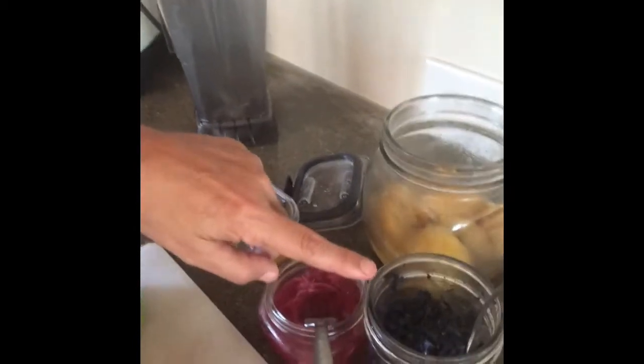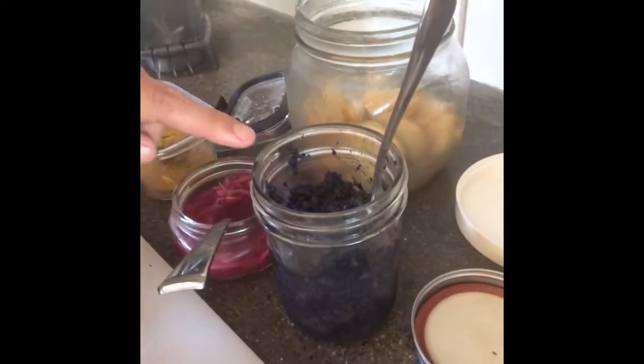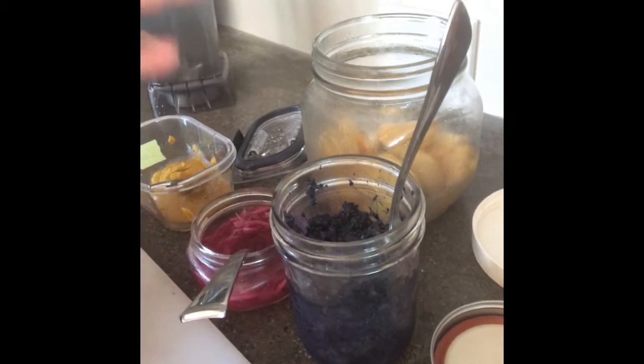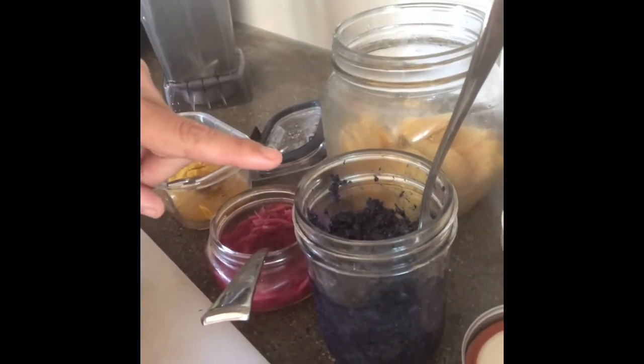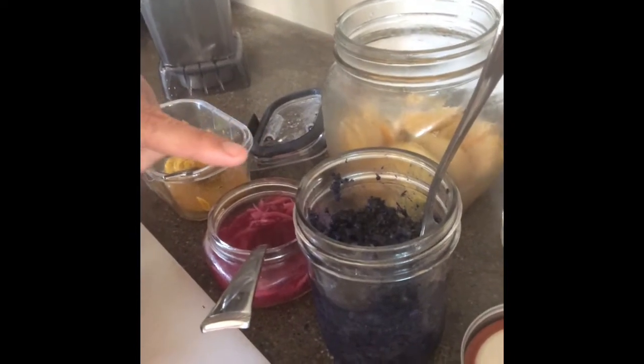I also have some Java plum chutney. It's starfruit, mac nuts, Java plum. The recipe is actually on the Savage Kitchen app. It's the starfruit Java plum chutney recipe.